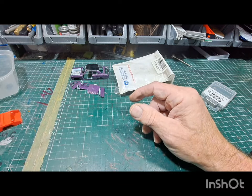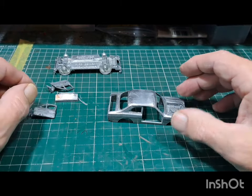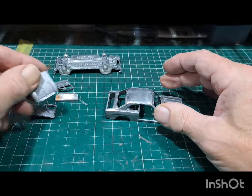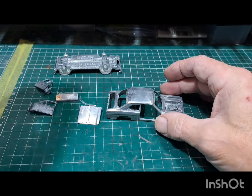Right, okay, caustic soda time then. Right, that's out of the caustic soda. Here we go. Body, and all the bits and bobs. They've come out quite a nice colour, come off quite quick.